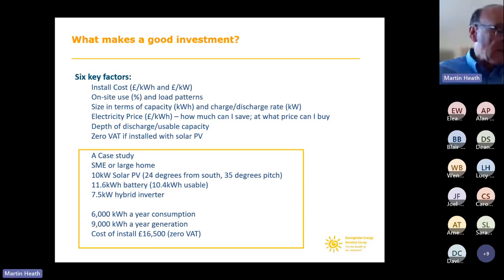Depth of discharge, people will mention. Don't believe all of the marketing hype that comes out of battery manufacturers when they say they are providing you with a 10 kilowatt hour battery. That's not necessarily the case. Only 80 or 90% of that capacity might actually be usable. So a 10 kilowatt hour battery may only provide 9 kilowatt hours of usable storage.